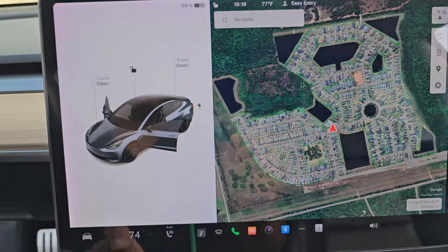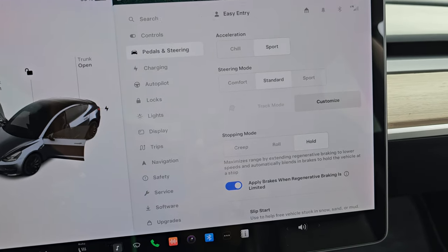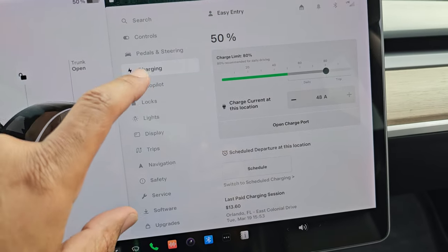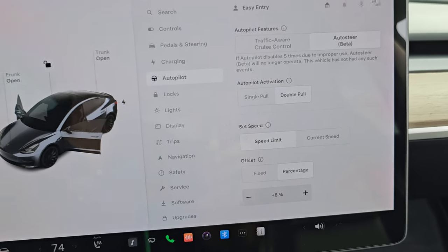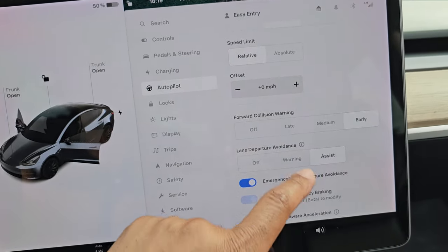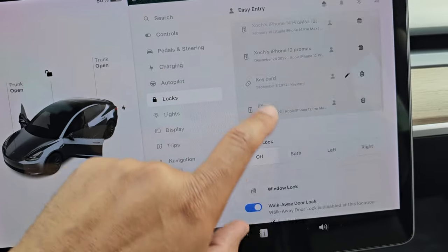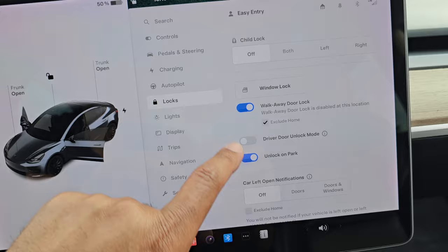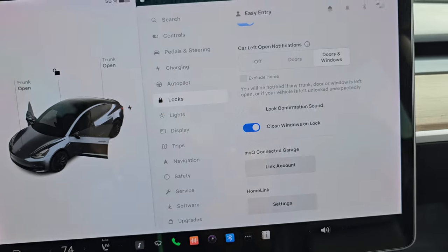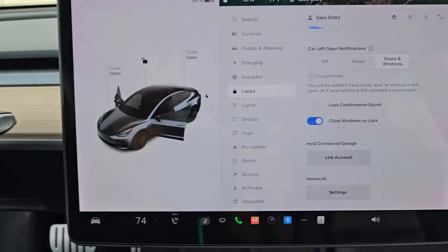All right, 2021. So you see controls, pedal, steering. This has sport because it's a performance. It has track mode, charging, autopilot. Now it's beta because I transferred it over to 2024. So it's just rather beta steering. That comes standard with all Teslas. All right. Locks. This car also has the HomeLink. I didn't get it on that car, I didn't even think about it, but I got my queue, so I'll just activate my queue.